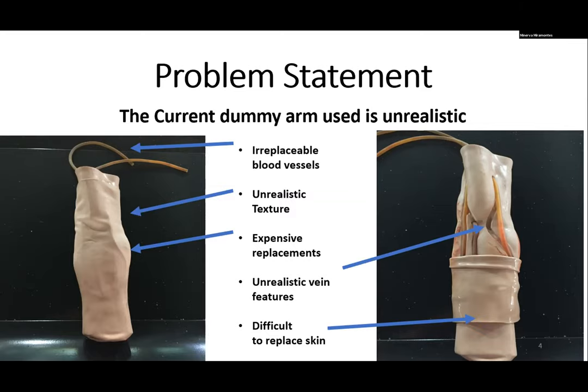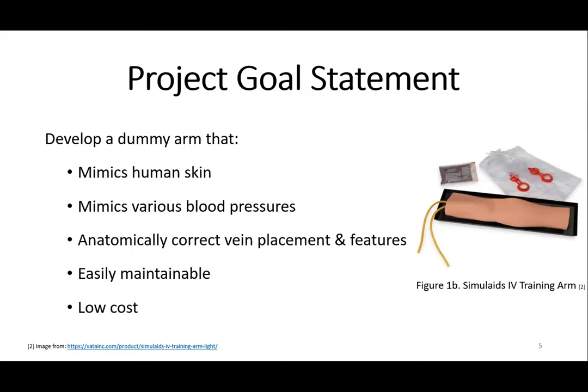Next slide, please. To resolve these issues, we developed a universal skin sheet that mimics human skin in its optical and hardness properties, with a blood pressure system which ranges between the normal human blood pressure. It also has anatomically correct vein placement with the rolling vein feature. All of this was accomplished affordably and it is maintainable. And now I'll go ahead and let Susana take over the presentation.